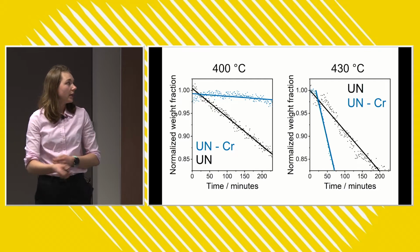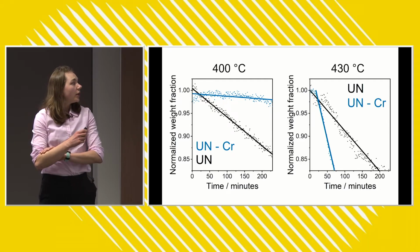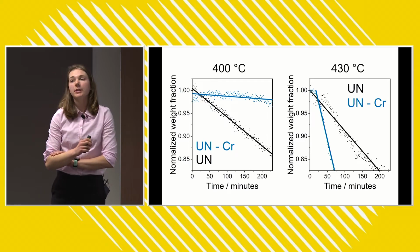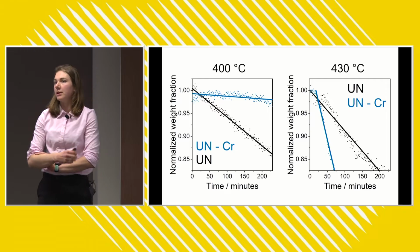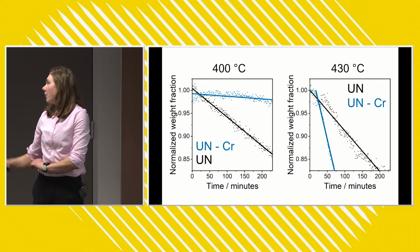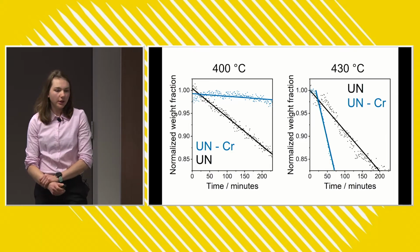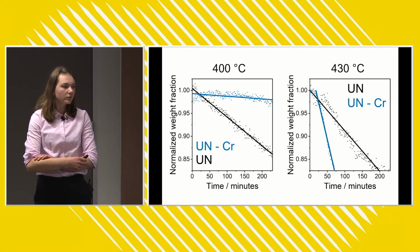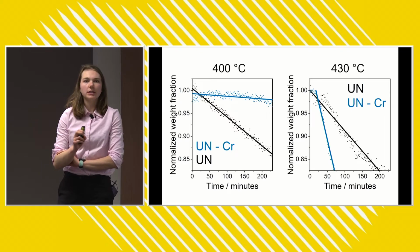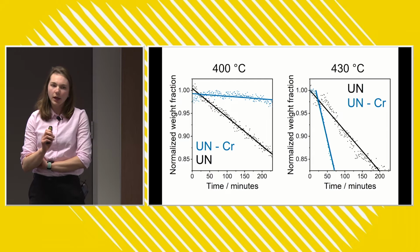So what we can see is at the temperature of 400 degrees C on the left, the corrosion process is slower in the chromium-containing sample than the pure uranium nitride. But when we jump up just 30 degrees to 430, we see that the corrosion with the chromium sample is really taking off. And so using this in situ technique, we can actually figure out why.